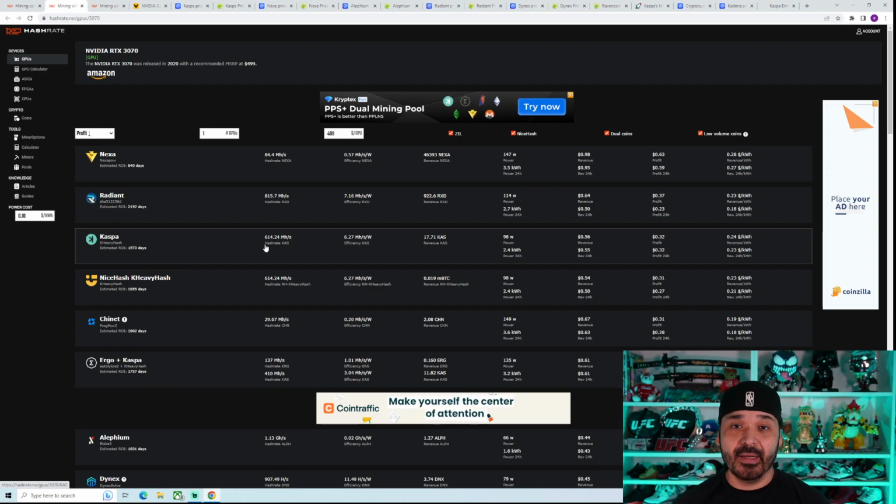But this is what has me excited: the fact that we have options and it's not just one. The problem if it's only one is that everybody jumps on that one coin, so the difficulty goes up and profitability goes down, right? The fact that there are so many avenues and so many options is going to spread that hash around, and it's going to make more coins profitable.